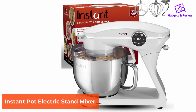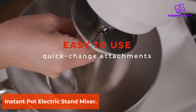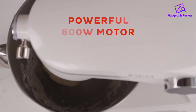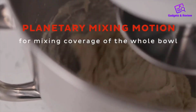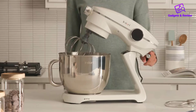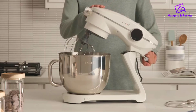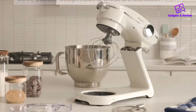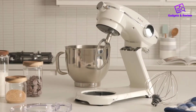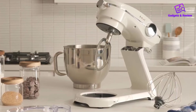Number 3. Instant Pot Electric Stand Mixer. If you're on the hunt for a stand mixer that blends power, precision, and sleek design, the Instant Pot Instant Stand Mixer Pro makes a compelling case. At its core, a robust 600-watt motor tackles everything from delicate meringues to sturdier doughs effortlessly. Set atop a die-cast metal housing, this mixer is built to last and looks great in modern kitchens.